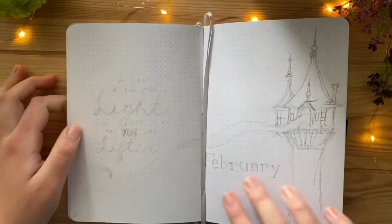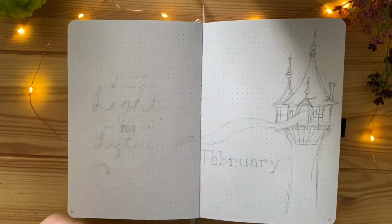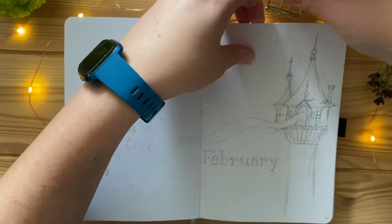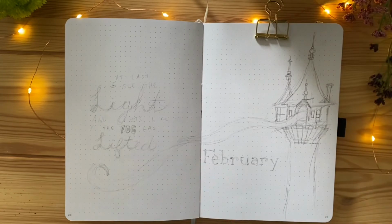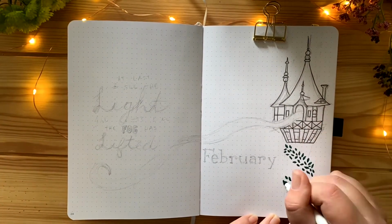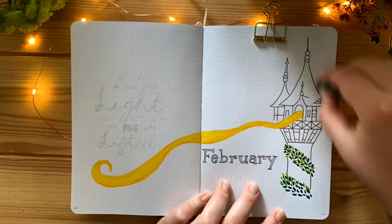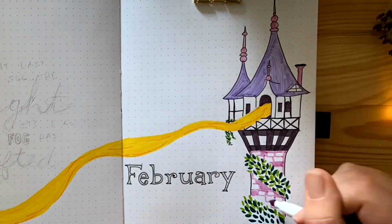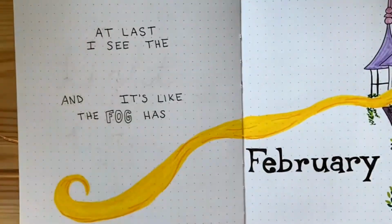Today I'll be setting up February 2021, and my theme for the month is one of my favorite Disney movies, Tangled. So let's jump right in. I drew Rapunzel's tower with her long magical hair flowing out the window. And my color scheme for the month is inspired by the purple, pink, and yellow color palette throughout the movie. And I used my Crayola Super Tips to color it all in.